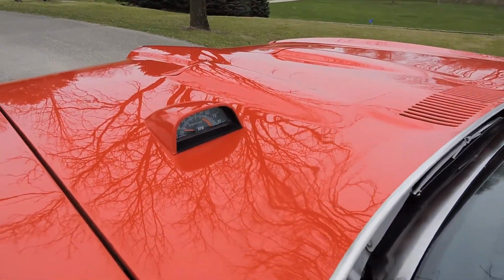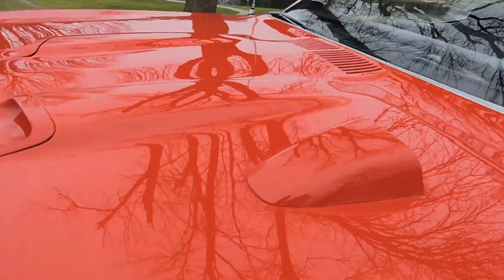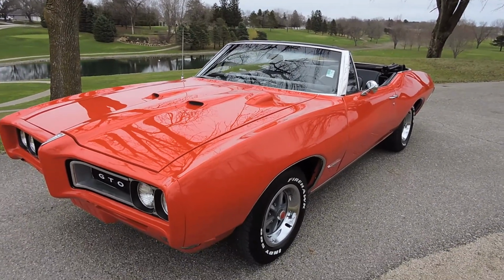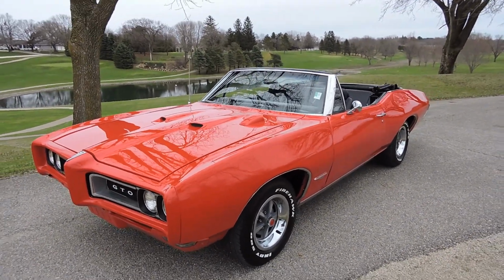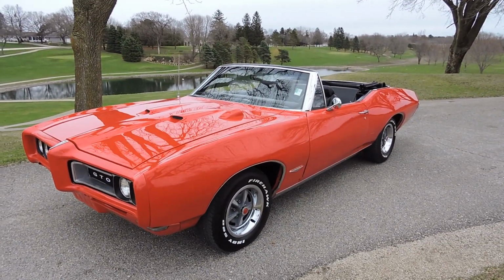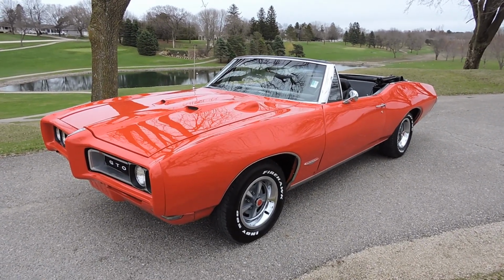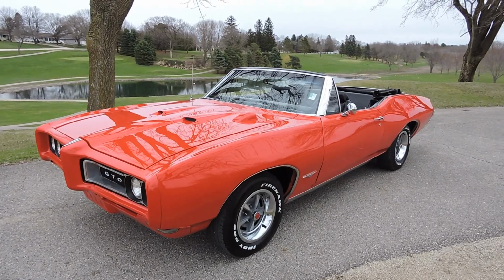Has a working hood tachometer. The paint on this car, except for a few little spots in this front nose that I'm going to take to the body shop and get touched up. The paint job's probably 4 years old on it, and it's absolutely slick from front to back. Wet sand and buff to a beautiful shine.